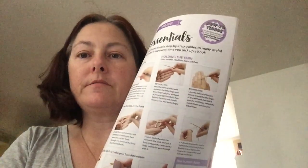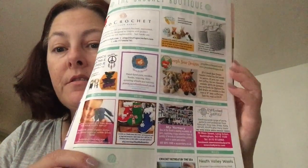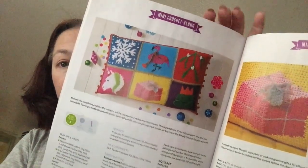And then there's the how-to guide. So there's a few pages on the how-to guide. There's an abbreviations and conversions page, and then there's what's known as the Crochet Boutique, where they show all different crochet businesses. And then there's charts and diagrams, and it finishes off with a really cute little festive cushion cowl. And it tells you how to do those, and that's what you can make. It's a mini crochet along, and then it finishes off with the story about a lady who has written a petal blanket pattern with matching Easter egg.